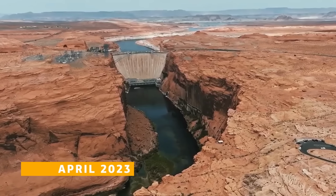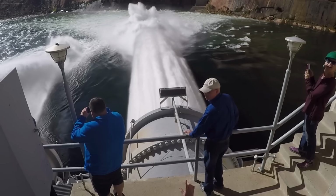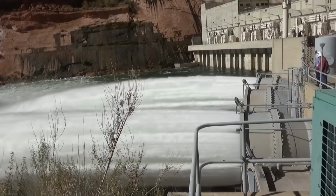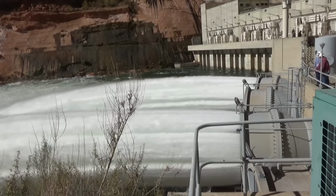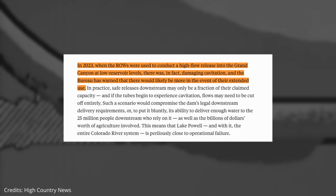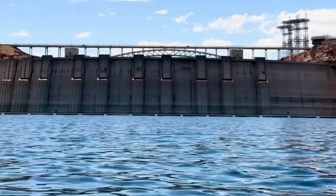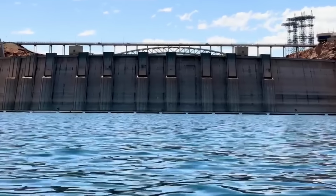April 2023. The Bureau runs a controlled 72-hour test through the river outlet works. Purpose? Flush sediment downstream to rebuild Grand Canyon beaches. A standard high-flow experiment. When engineers inspect the pipes afterward, they find cavitation damage, the same process that destroyed the spillway tunnels in 1983, this time attacking the backup pipes at a reservoir level still well above the danger threshold. The pipes were eroding from the inside.